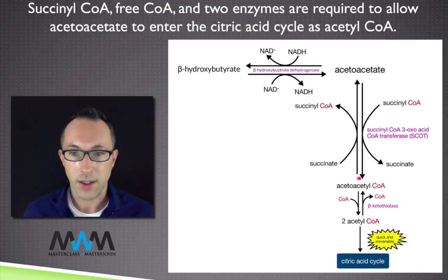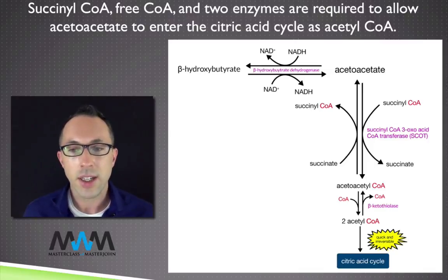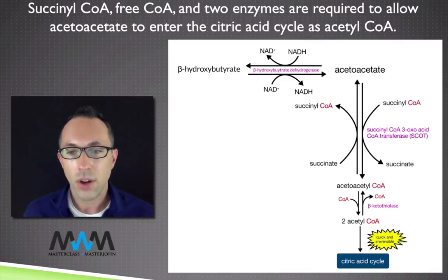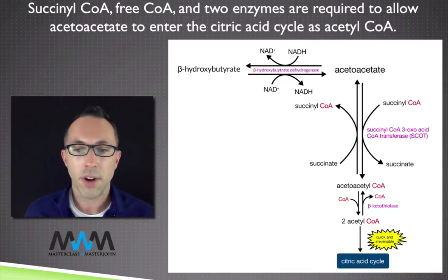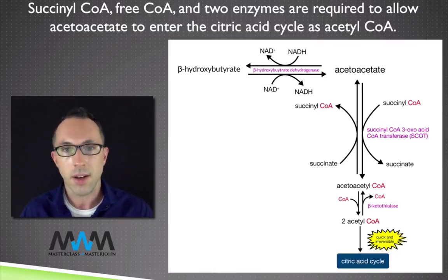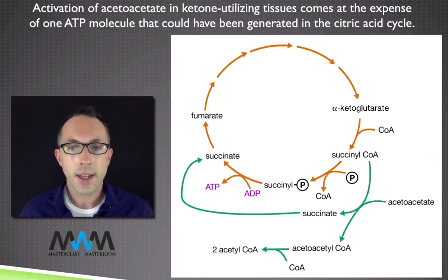Once you have acetoacetyl CoA, beta-ketothiolase, which was also used in the production of ketones, is going to take coenzyme A and break it apart into 2 acetyl CoA. Those acetyl CoA are going to be burned for energy in the citric acid cycle, just like any other acetyl CoA would. Now remember, succinyl CoA is a metabolite of the citric acid cycle.